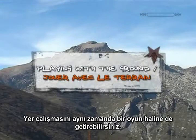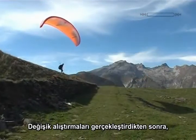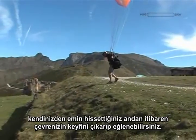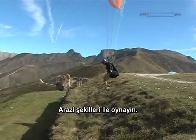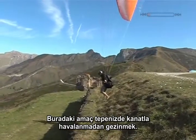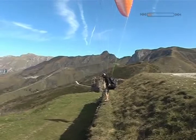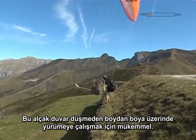Ground handling can also be a game. Having worked on various exercises, and from the moment you start to feel confident, you can enjoy yourself in your surroundings. Play with the ground. The goal here is to move yourself with the wing above your head without taking off. This low wall is perfect for an attempt to move along its edge without falling.